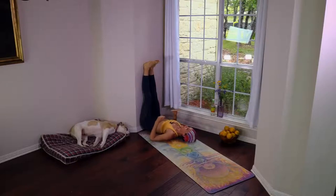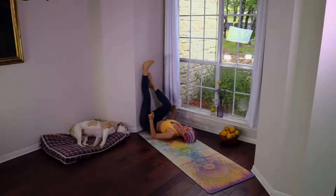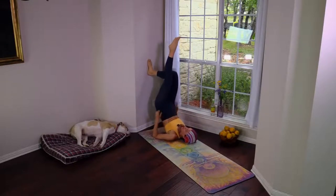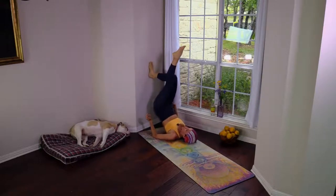Feel that drop in. And now we can drop the elbows down, which can pop the shoulders or the chest up. Bring the right leg onto the wall and let's go. So try to have the leg at knee, the foot at knee level. And we're gonna do bridge pumps.